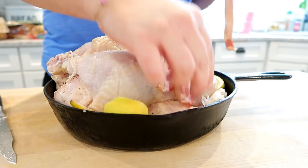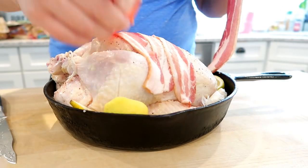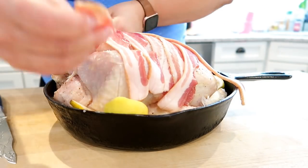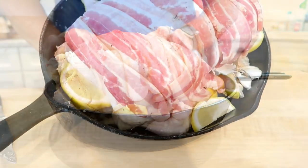The last step is to put some bacon on top of the chicken. So who wouldn't like this? It's totally delicious. I would definitely recommend it. So I just have about half a pound of bacon here, and I'm just laying those strips all over the chicken.